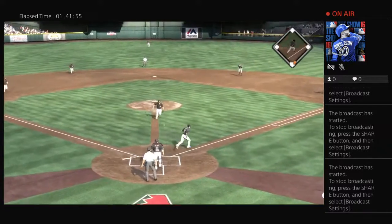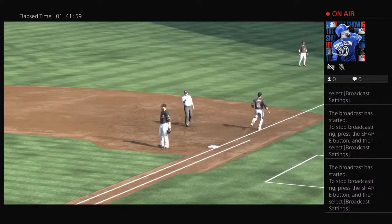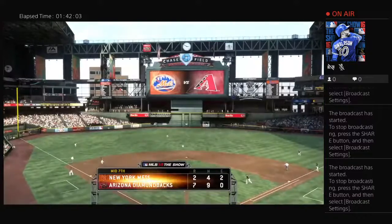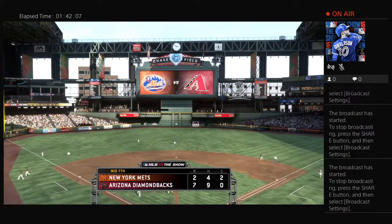Here's a swing and a little tapper in front of the mound. Throw on to first gets him, and the side is retired. Mets go down 1-2-3. They're down 5. It's 7-2.